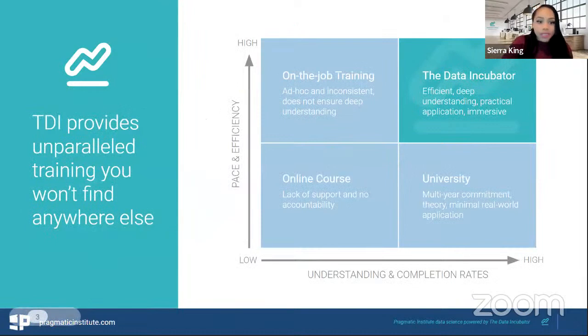So we get asked pretty frequently, what does the Data Incubator do that's different than other training programs out there? And we know that there are a lot of other data-focused programs out there. So I'm sure, like others are, you're wondering what we do that's just a little bit different. What we've found is when you're looking at training, there are really two different types of training, one being fast-paced and efficient, and two, slower and focusing on understanding and completion rates. University is one example where you'll receive a more detailed understanding, but with a lot more time invested. And then on-the-job training is usually very quick and efficient, but maybe you're not fully understanding what you're doing. So we've taken all of these aspects and combined them together to find a great middle ground for training.